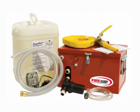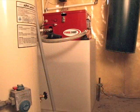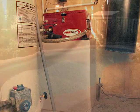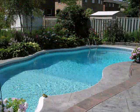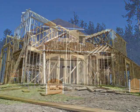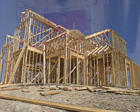The FireCaddy allows homeowners to protect themselves from a house fire tragedy by providing the ability to save a loved one who might be trapped in the fire or to evacuate a burning building. Here is how it works. The system can be as simple as the 12-volt FireCaddy attached to a 20-gallon tank or as extensive as attaching it to a swimming pool. The system can be retrofitted for older homes or easily built into new homes.